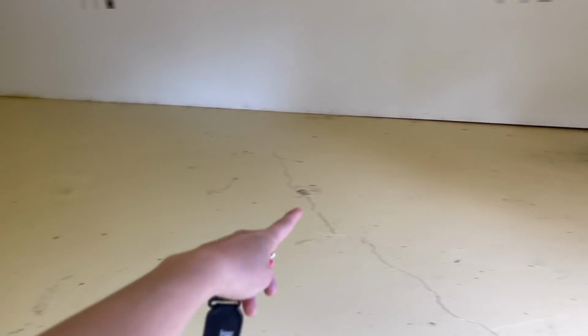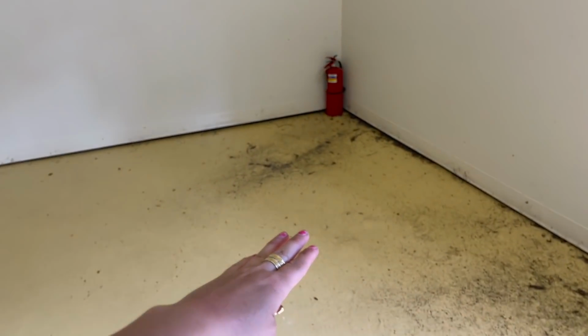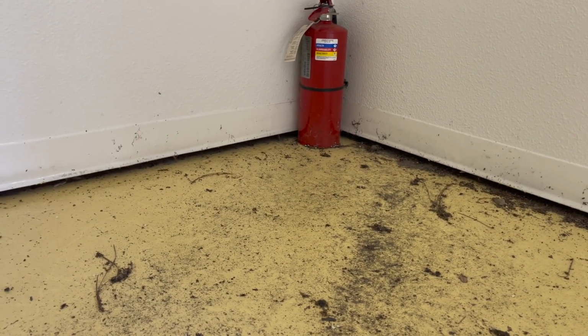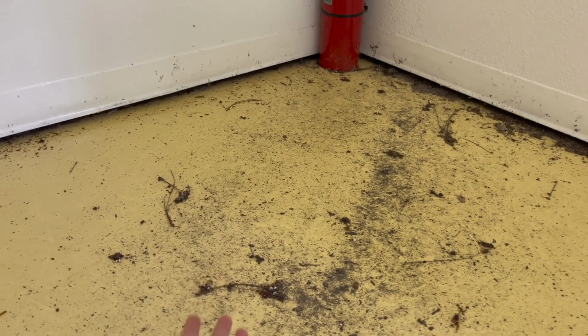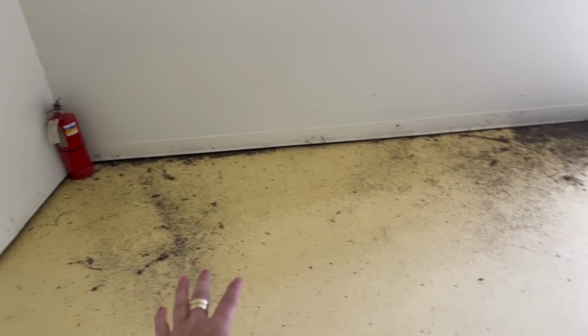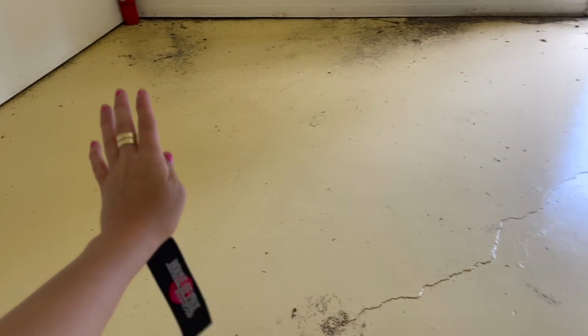Now, this is one of the main buildings that had ground settling underneath it. So you'll see over here, there's about an inch gap that either needs to be filled, or I think they can actually press the ground up from underneath. We're still kind of figuring out how we want to do that. So the ground needs to be fixed, and then I can get new floors in here.